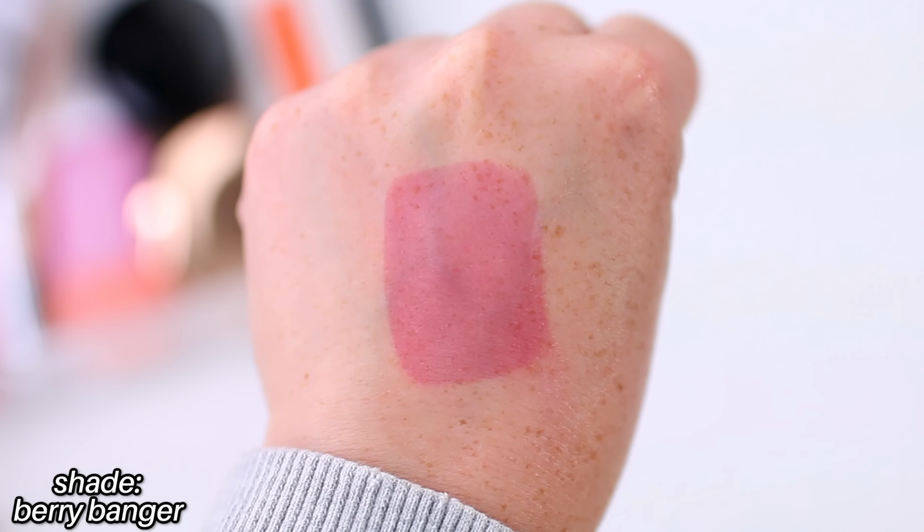This one is not as drying on my lips. It feels really hydrating, and the stain is very even. So I feel like these are very similar, but Fenty did a better job in my opinion.